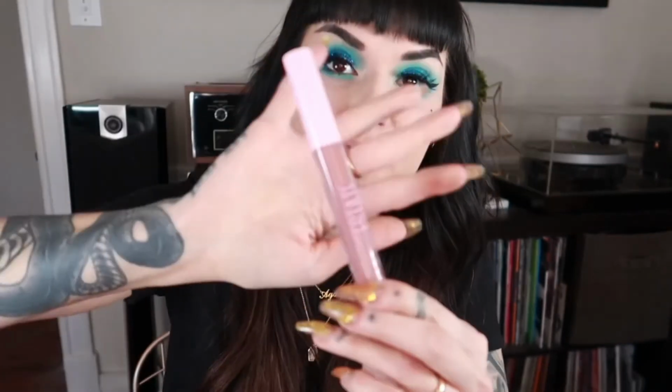Oh, I should put on some lips. Hang on. I'm gonna do this State Wet Matte Treat Lip. Perfect. With a blue eye like this, you almost need a more neutral lip.